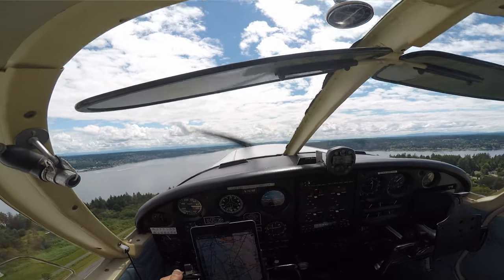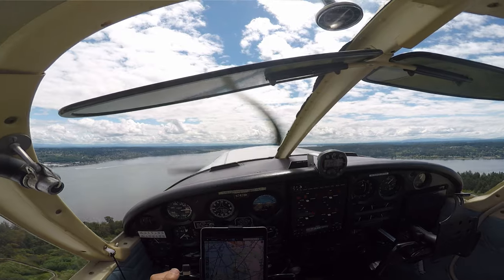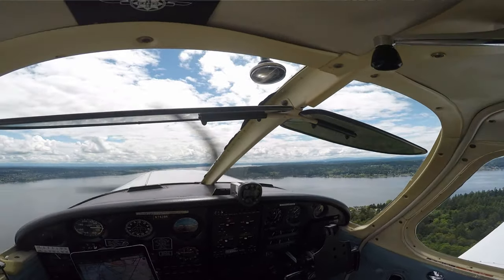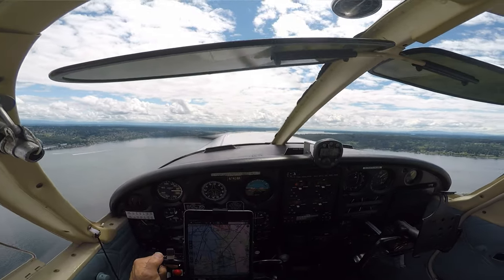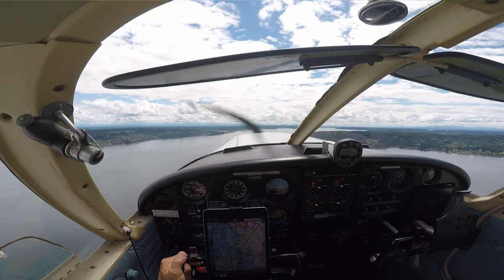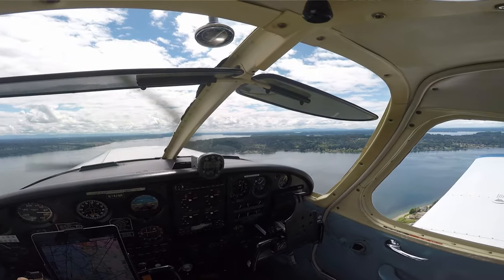Larga 002, left downwind departure. Actually, disregard that, hold short. Okay, hold short, 002. 43 Romeo, left Alpha 2 and contact ground. Roger, left at Alpha 2 for ground, 43 Romeo. 44 Papa, continue downwind. We will continue downwind, 6044 Papa.